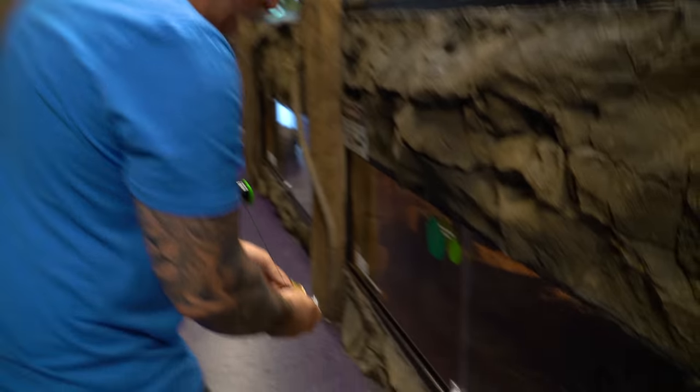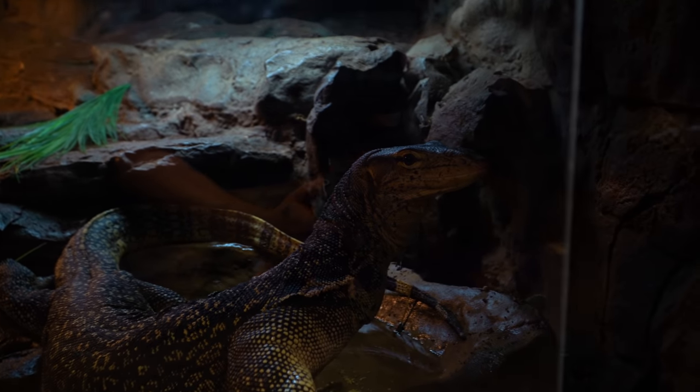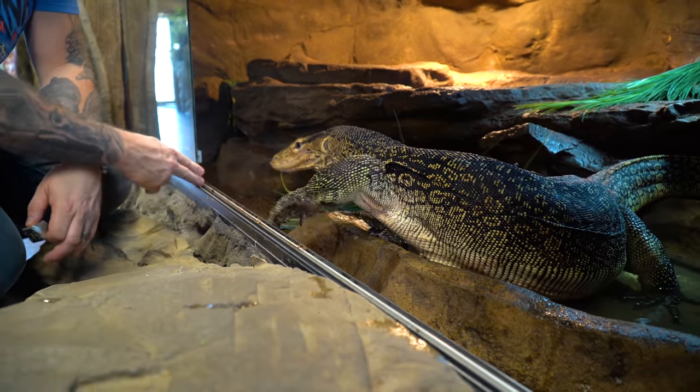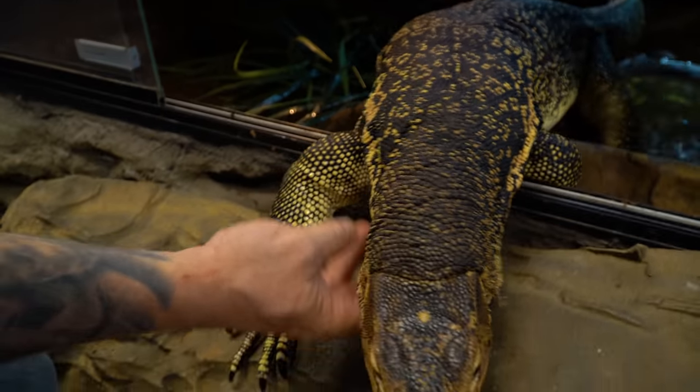Of course, we've got my guy Elvis here. Come on now. Everyone knows Elvis and everyone loves Elvis. Hey buddy, what are you doing, sweetheart? Hi buddy. What are you doing? Of course, we'll let Elvis just come out and walk around a little bit. That's right, bud. You can come out and play if you want. I love you. He's such a good boy.